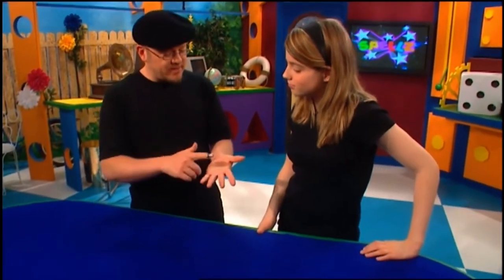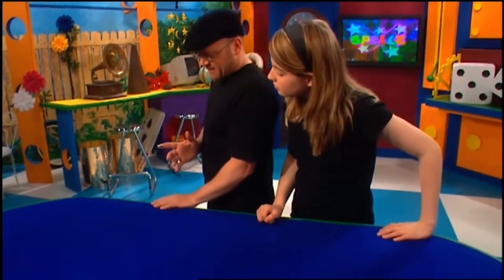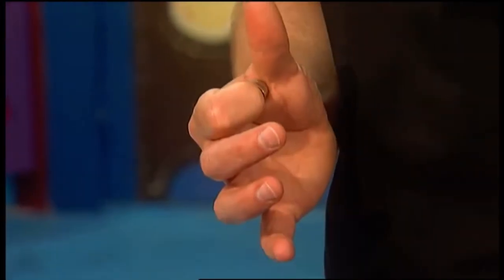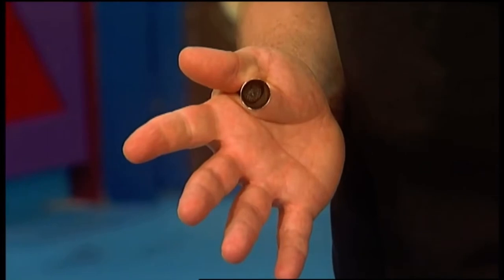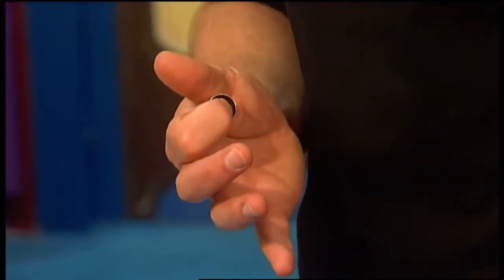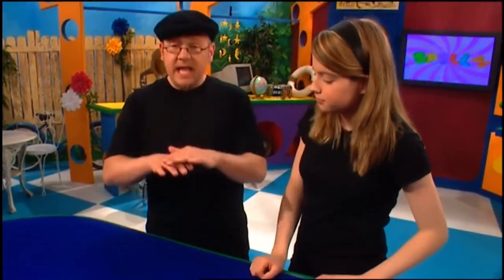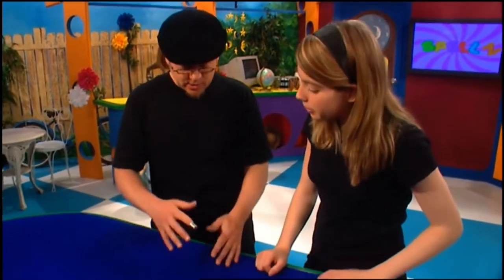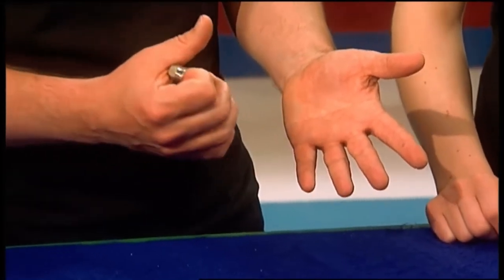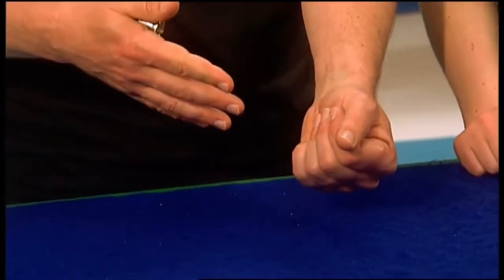It looks like I put the thimble in my hand, but I actually bend my finger into my hand and kind of pull off the thimble with my thumb. All right? Like that. The key to this is to try to kind of cover this small action in a larger natural action. So as I sort of come back here, I kind of make a little bit of a loose fist. I go in like that, okay? So I'm here and I'm there.